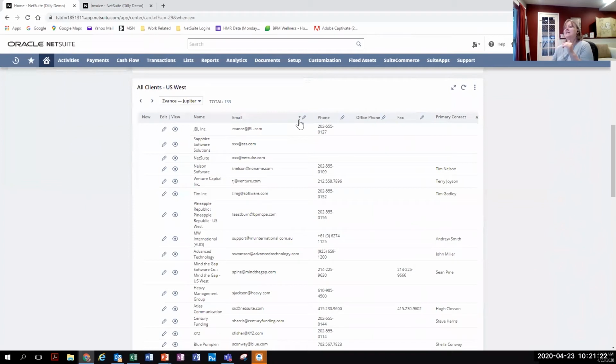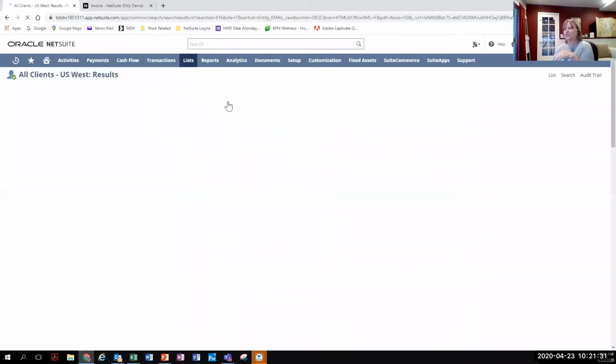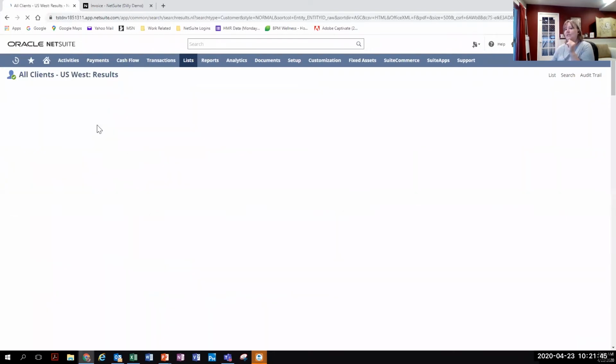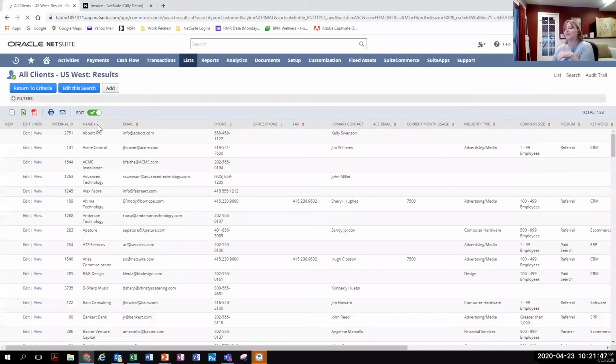And if I wanted to see my entire list of 133, again, this is a hyperlink. And so I can just click on it, and it's going to now take me to the saved search that returns all 133 records. And then all of those same functionality exists. So again, I'm sorted by email. If I want to change it back to ascending order by name, I just simply click on the name field here, and it changes the sort order.